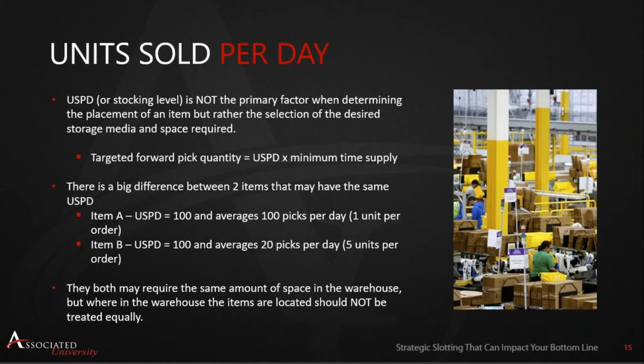For example, you have two items. Each is sold 100 units per day. But one item is picked on 100 different orders. The other item is only picked on 5 orders per day. While those two items may have the same cube velocity, they have a very big difference in how they would be treated in your warehouse. The units sold per day is to determine how much space an item requires and preferred storage media, but it is not the prime factor when determining where in the warehouse an item is located.